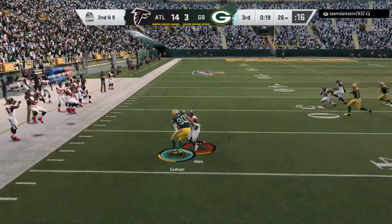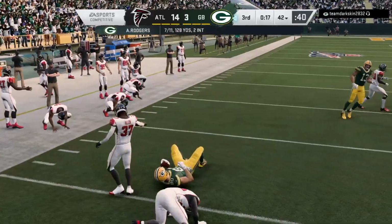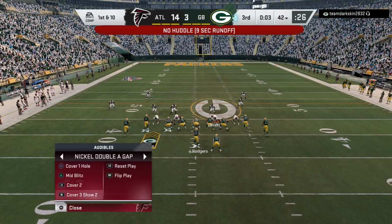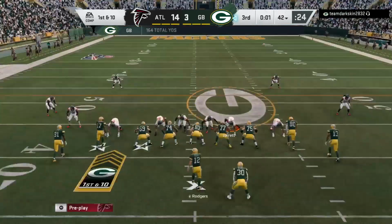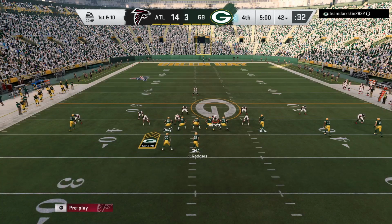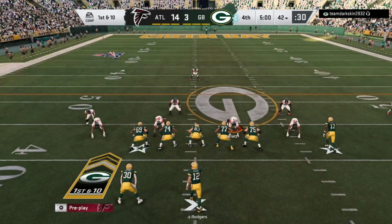Now left side, a completion to his tight end. And they get him down, but not before he takes it across the 40-yard line. It's a gain of 16 and a first down for the green and gold.